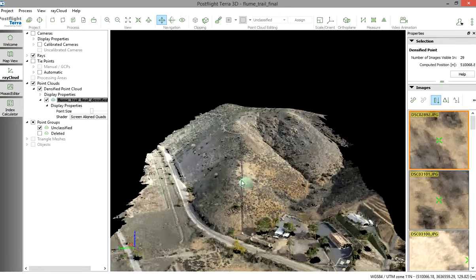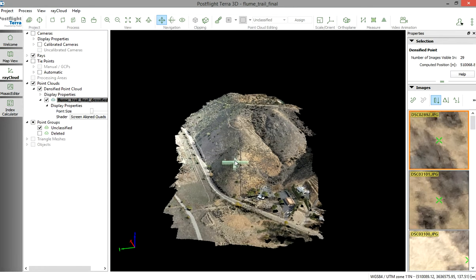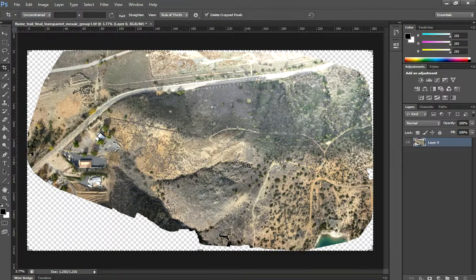It's endless really, because all of this stuff that I'm showing you that we generate exports in multiple different ways. So it can go into CAD, Carlson. We can take it into DXF files, LAS files, LAZ files. It exports multiple different ways to be used. But I'm going to keep moving on, and I'll show you our TIFF image here. So here's our TIFF image of the same site that you just saw.